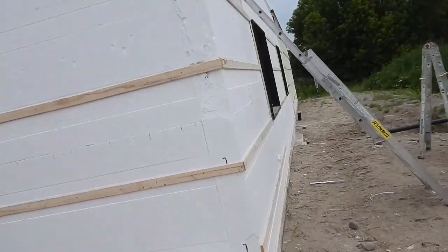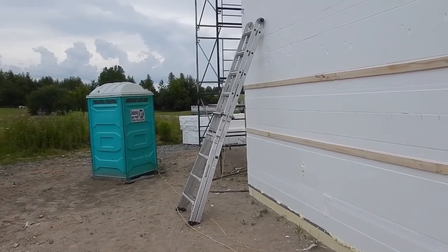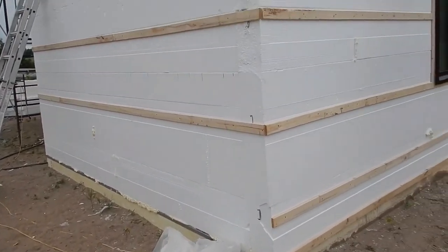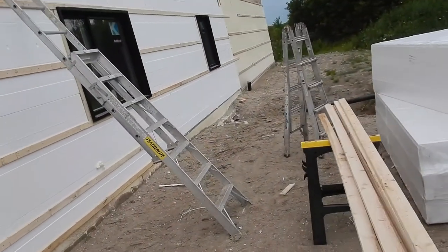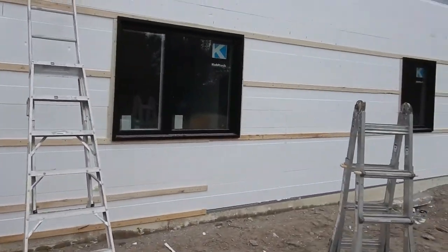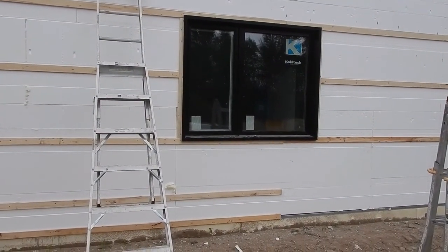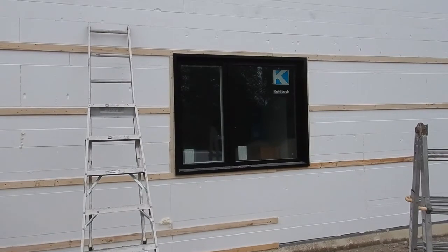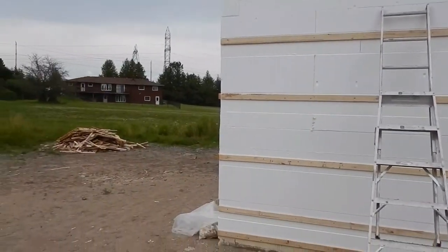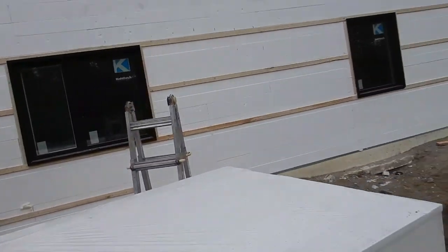And on the back here, they've also started putting the strapping on for the metal siding that'll come later. And the two windows are in place now. I can show you what that looks like from the inside of the office. And they have put on an extra round or course of the thermal wall.